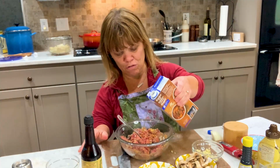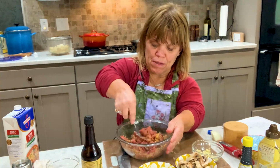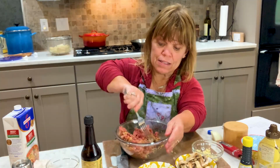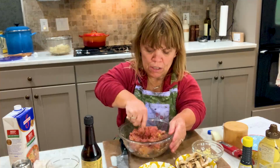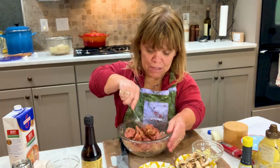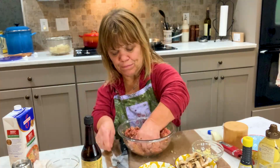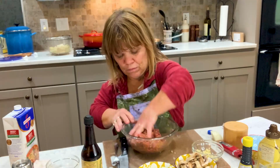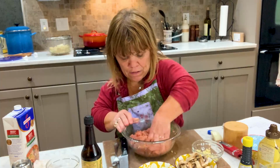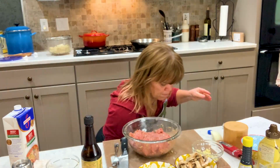Okay, I think that's about enough. And I'm gonna use that beef broth for the gravy too, but I think that the beef broth will give the Salisbury steak a little bit of moisture, but also flavor. And I think this already tastes good, or smells good. Okay. Making sure all the flavors are into this. Okay. I'm gonna get a plate out.